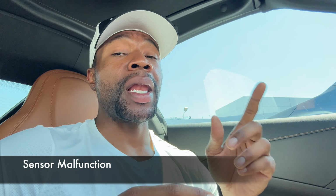Another reason why my airbag light can be on is because the sensors that deal with the airbags could have malfunctioned, which means that it's probably one of those things where if I was to get into a crash or somebody was to hit me, my airbags may not deploy because of the sensor not realizing that the airbag issue is a thing. So the sensor is possibly causing the airbag light to also come on while driving my C7 Corvette.